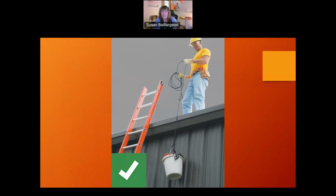This is a properly set up ladder. Like I said, a ladder with the extended 3 rungs above the point of support. The tow line is used to bring up the ladder so that the ladder climber can use 3 points of contact to climb up the ladder safely. You can see the tow line right here with his bucket of tools.